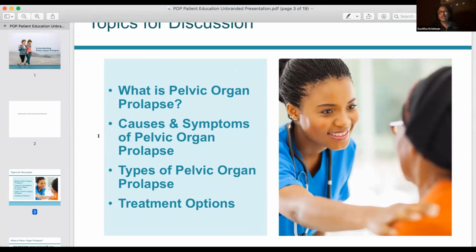And again, I'm happy to take questions at the end because I'm going to go through this quickly to value your time. Pelvic organ prolapse is really, we've got the uterus at the center, the bladder that sits on the front wall of the vagina, and the rectum that sits behind the uterus. So we've got 3 different compartments of prolapse that can occur. The uterus or the apex can come down, the bladder can push on that front wall of the vagina, and the rectum can push on that back wall.